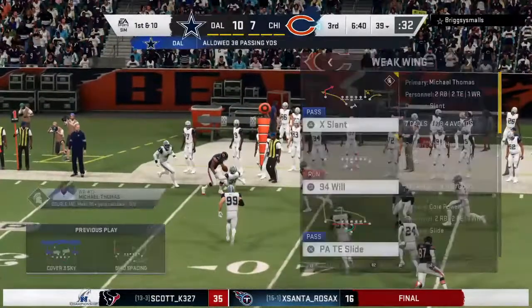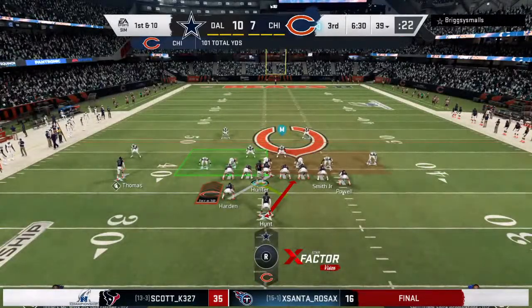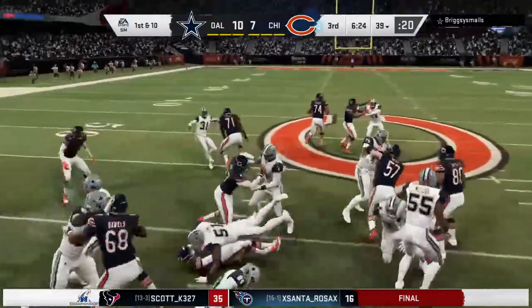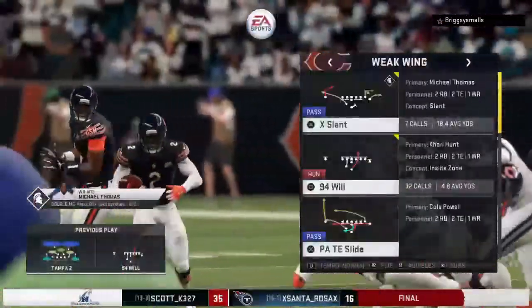We're just starting the second half, and we've got the football. Let's go ahead and punch it in, and then we'll take it from there. See how that recipe works. On first down, Hunt. Rashad Evans out of Alabama had the tackle defensively.